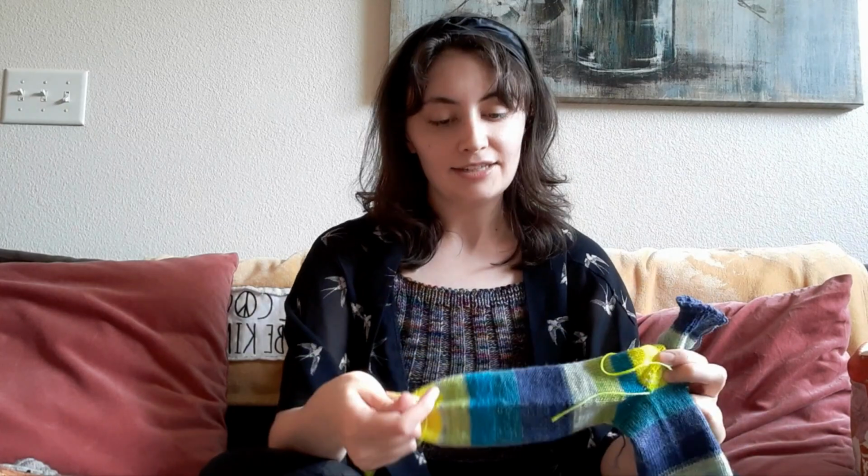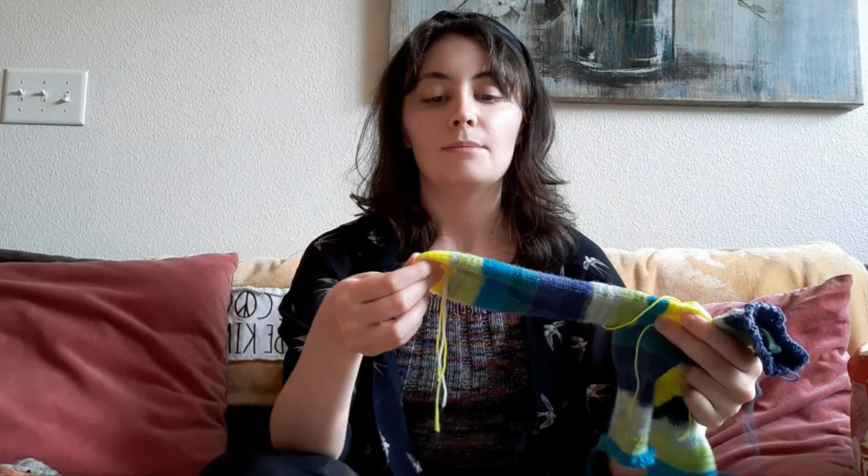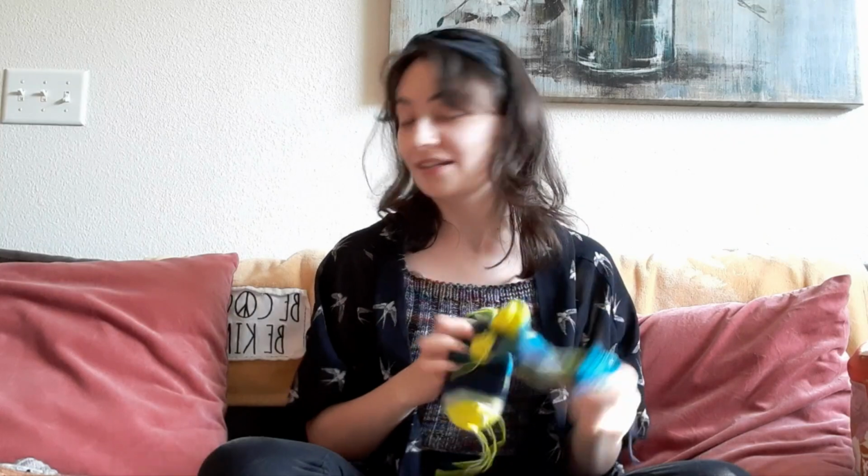And then the bright neon yellow heels and toes are from my friend Lynette. She had this random neon yellow mini in her stash from a local indie dyer who doesn't dye anymore. So together, these are like my DFW fiber friends socks, because they were given to me by two people who are very dear to me in my life. So I love them, and I'm excited to get all the ends woven in and wear them with my Birkenstocks all summer, because it's Texas and it's hot. So socks and sandals it is. We want to wear our hand knits.